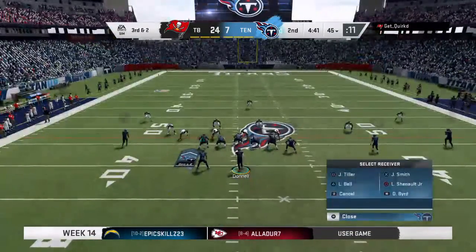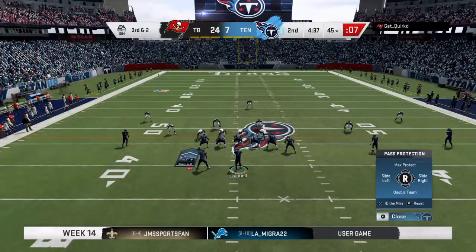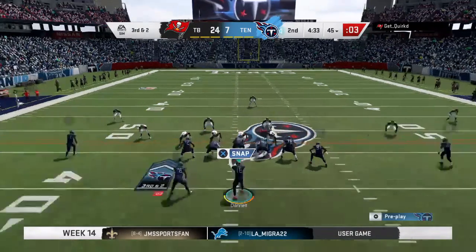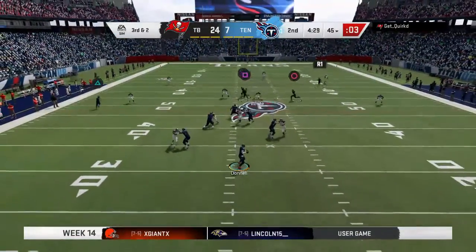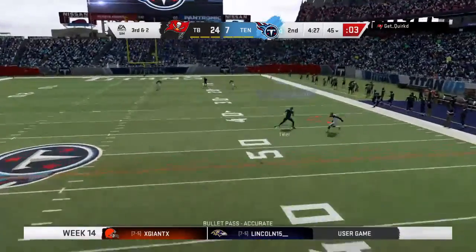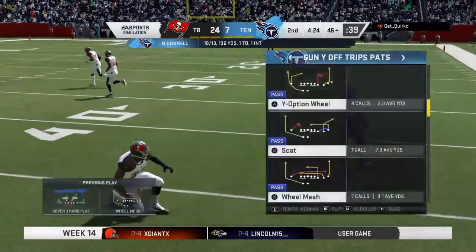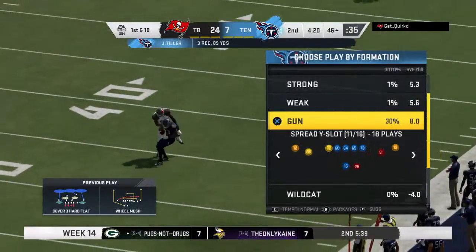The Titans on 3rd down. 0 for 3 to this point. They could use a conversion. Here it's 3rd and 2. Let's pick it up. He'll drop to throw. Going to throw right side here. Complete. 3rd catch of this first half for him, and this one is a first down.